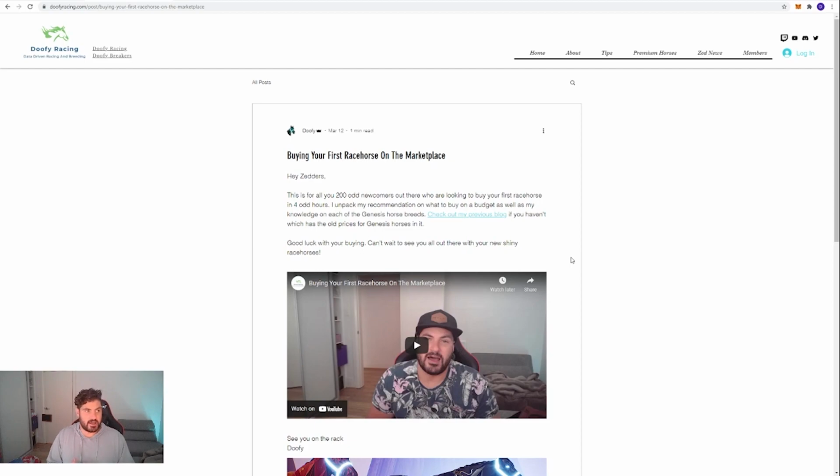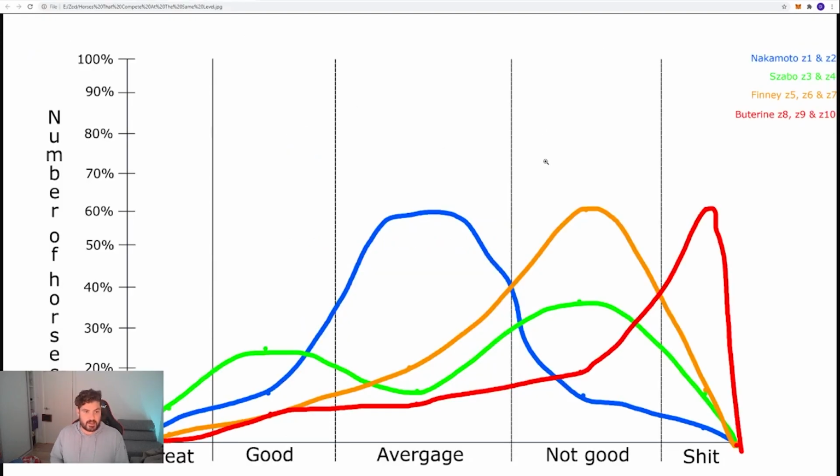What we're going to look at now is just something that I've been building out here. And apologies, this is very rough, but it's a really good visual to give you an idea of what I've been explaining to a lot of people who have been coming in and buying premium horses and trying to understand why there's such a premium on the marketplace price for those horses.